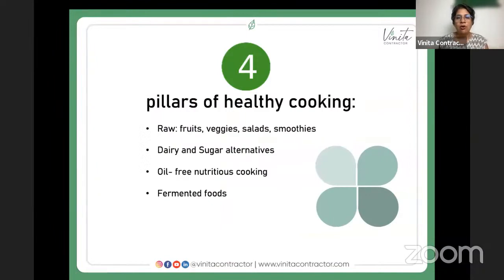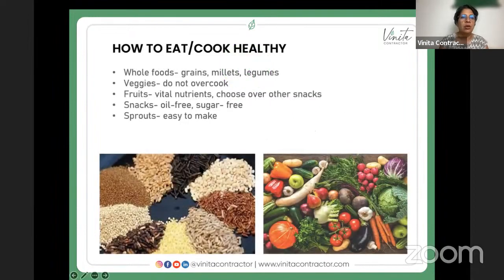So there are 4 pillars of what you need to keep in mind when it comes to healthy cooking. How much of raw food are you eating in the form of fruits, vegetables, salads, and smoothies? So of course, raw food is a part of a healthy diet. What are your dairy and sugar alternatives? How are you going to organize those? How are you going to make those? How are you going to make your food oil-free and nutritious? We'll be showing you how the oil-free pakoda is made, and a bit of fermented foods, because fermenting increases the bioavailability and increases the probiotics in your food, in your gut as well.